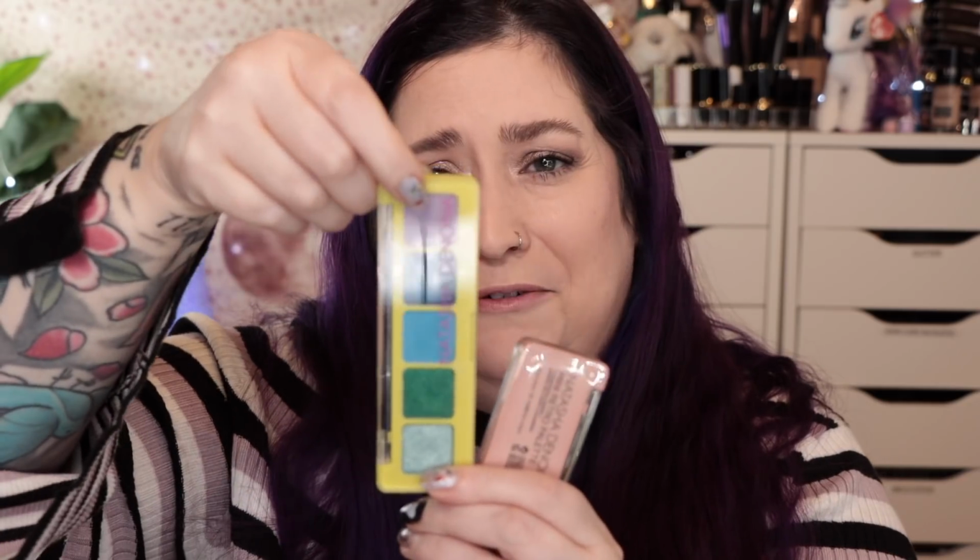Oh, I do have a couple mini palettes I wanted to shout out. 2 of them are Natasha Denona. And the Mini Tropic palette, I'm not sure you can get these anymore. I think they were limited and you probably can't get them. But Mini Tropic totally surprised me. You would think that this is not wearable on a day-to-day basis, but it is, because this shade right here grounds the whole thing, and it's amazing. Again, excellent color curation.